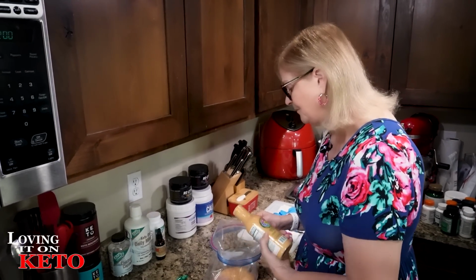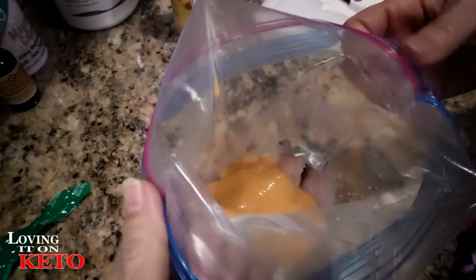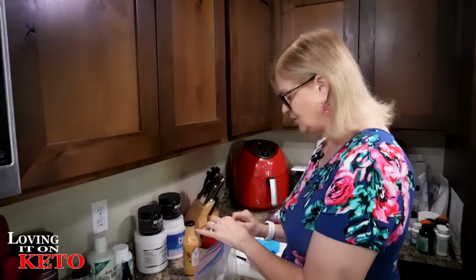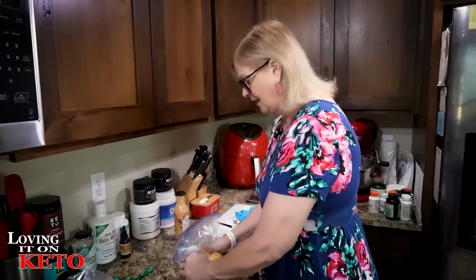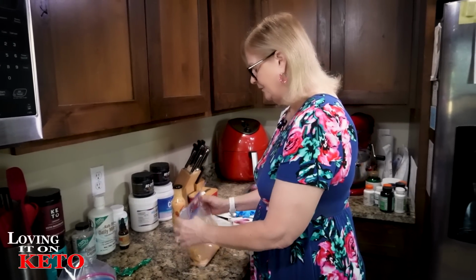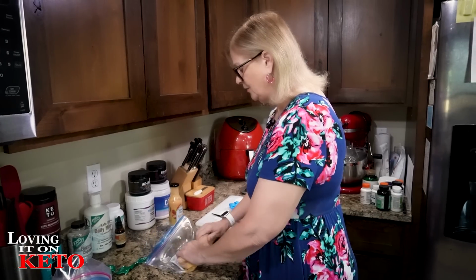I'm just putting some in. And we're going to marinate this. This is going to be our dinner. So I just put some in. You can measure yours if you want to. I don't find a reason to. I just want to make sure they get coated really well. I'm going to kind of just massage the bag. I'm going to burp the air out.